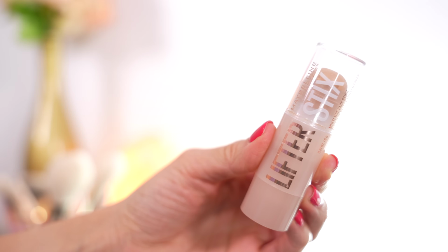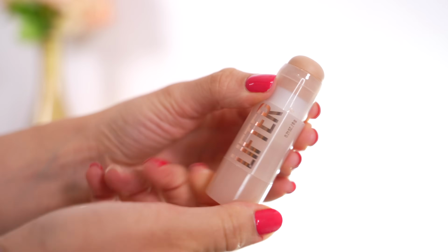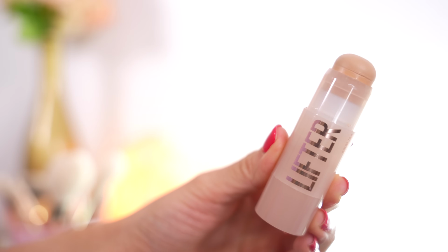So many of you asked me to try out and review this next foundation stick, so I'm really excited to finally give it a try. This is the Maybelline Lifter Stix. This costs anywhere between $10 and $13 depending on where you get it, and it's available in 18 shades.